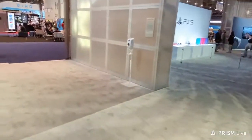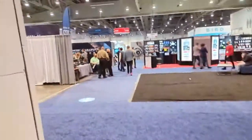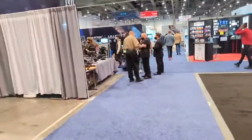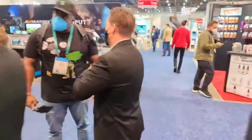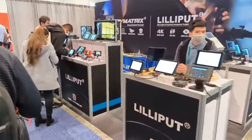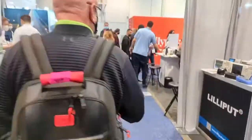And usually with Sony, they have a massive booth, but it's practically empty in there. Very empty. Wow. A lot of press releases for drones, so.